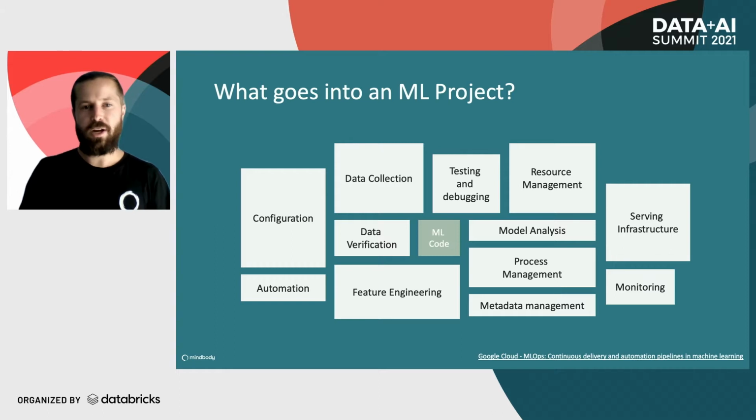Now this diagram, it's very popular right now in ML Ops. It was put together by the Google Cloud team, and it really highlights just how complicated it is to deliver machine learning.